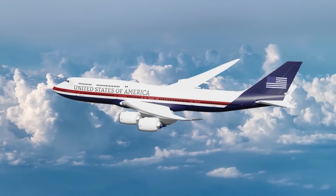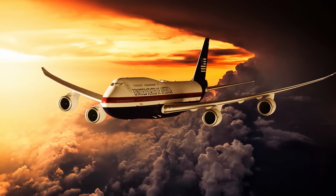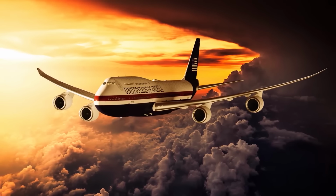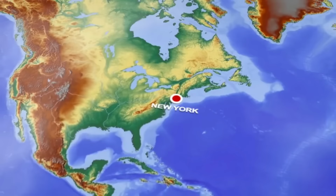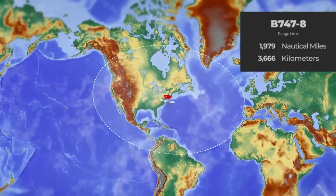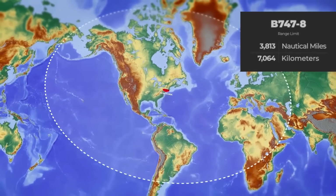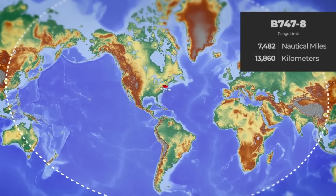With a few modifications of the layout, wiring, and EMP protection, these planes could replace the current Boeing 747s and begin a new presidential transport generation. The 747-8 Intercontinentals will have a minimum range of 7,730 nautical miles, although likely a lot more thanks to the smaller passenger capacity of around 100 VIP travelers and extra fuel tanks.